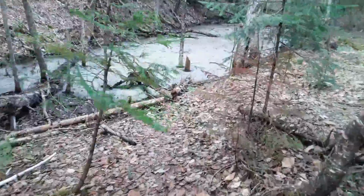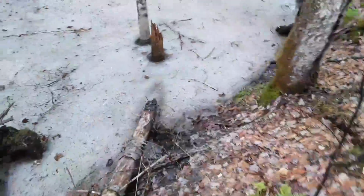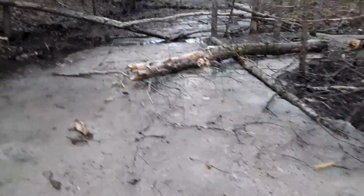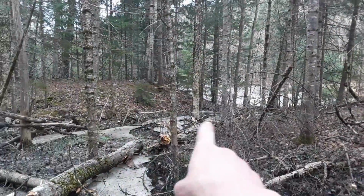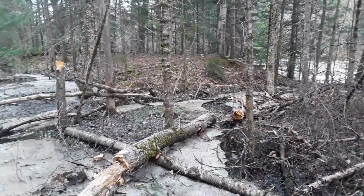And like I said, last week there was about a foot of snow on the ground, and that ice is still super strong. I'm not really worried about falling in. I've been here in the summertime. This is just pretty much muck. I wouldn't go far, but I want to be able to show this. Here's where the railway would have been, and there must have been a bridge here, or at least a culvert pipe, because now you have a trickling stream going through there.